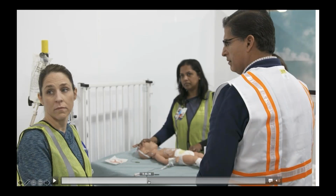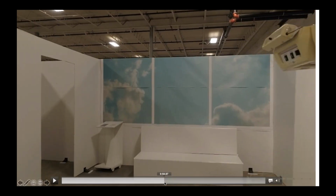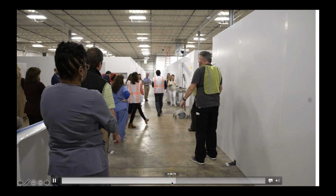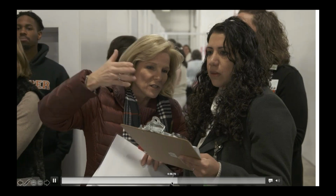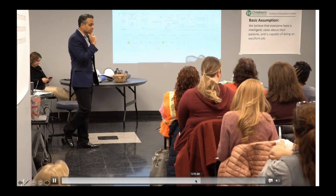And I'm just going to keep scrolling. As you can see, our participants were wearing colored vests to identify them as participants. And then we had a bunch of observers watch simulations. They all had observer tools to help really anchor their observations to the design elements that we were testing. And then we debriefed after each scenario in a separate room in the warehouse.